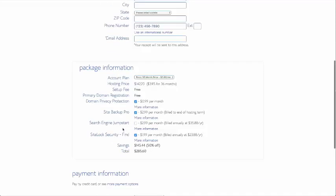So I think if you want these two things here, you should probably actually just sign up for that Premier account there. So I'm going to uncheck this because I don't need that right now for this website. I'm definitely going to do the domain privacy protection, and I'm not going to need the Site Backup Pro because I'm not really building a website on this. I'm just showing you guys how to sign up and set up your account, but it's something you might want to consider getting.